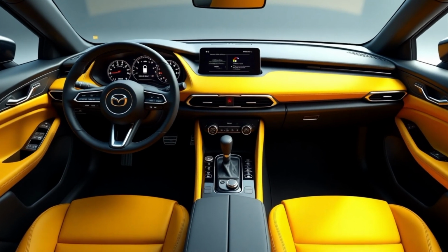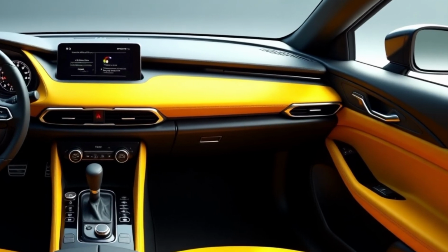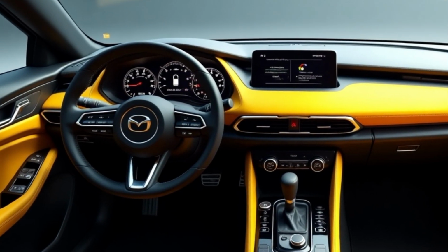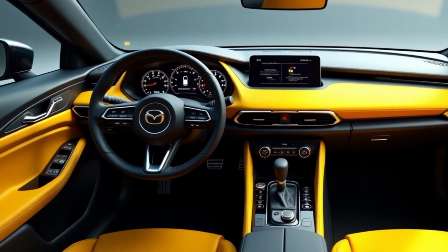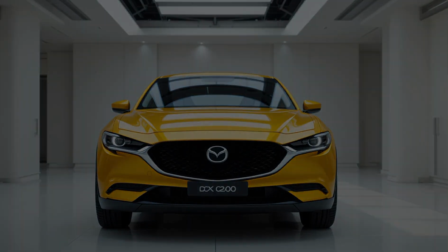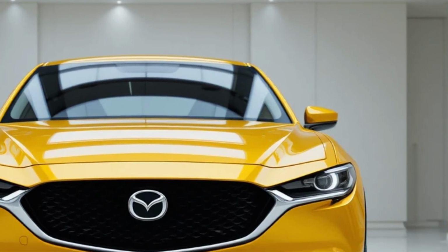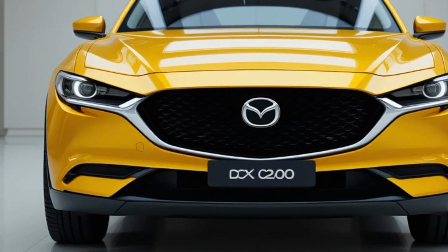Let's talk design. The 2026 CX-20 carries Mazda's signature Kodo design language, but with even sharper lines and a more upright stance. The front end is bold with a wide grille and slim LED headlights that give it a premium look far above its segment. The rear is clean and modern, featuring new wraparound taillights and a floating roofline that adds a sense of motion, even when parked.